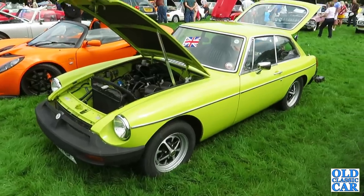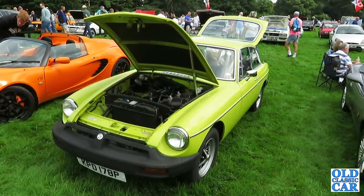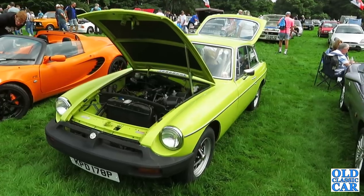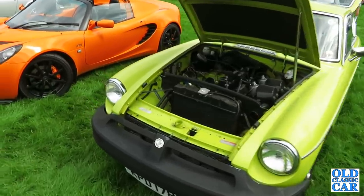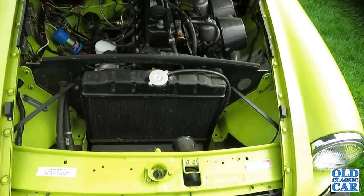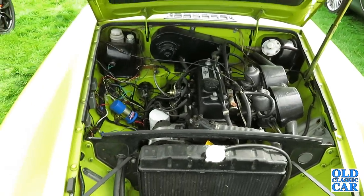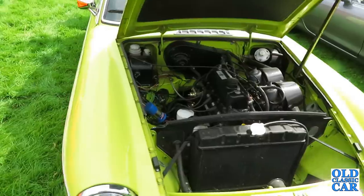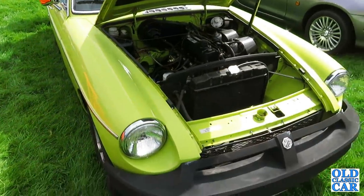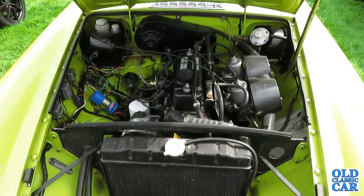Rubber bumper MGB GT in a very lurid limey yellow colour, just the kind of colour that you'd expect to see on a 1970s car. Looks very original, most of the paint under here looks, if not original, certainly it's been there a while. It's nice to see one that's just not red or white, you know, it's actually one of the original colours and probably quite a bit rarer than most MGB GTs because of that.